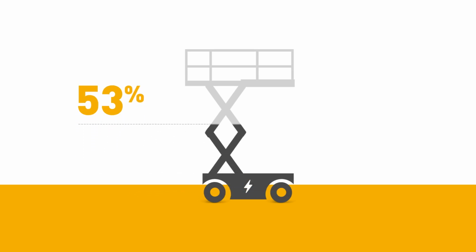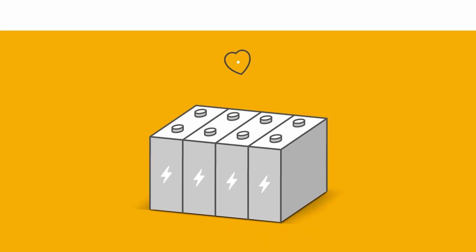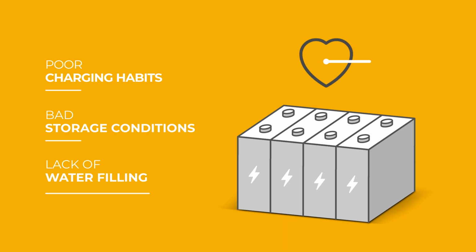Did you know 75% of the world's MEWPs are electric? They are equipped with batteries, living chemical beings which require special care. There are three main issues that affect the performance and lifespan of a battery: poor charging habits, bad storage conditions, and lack of water filling.